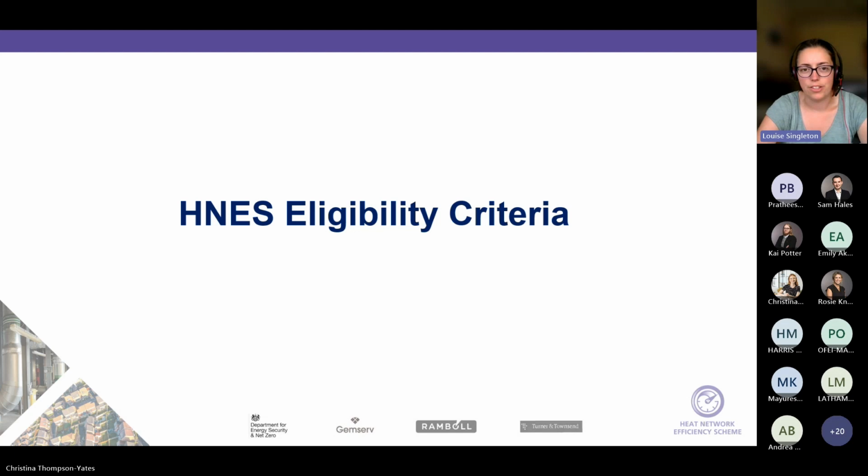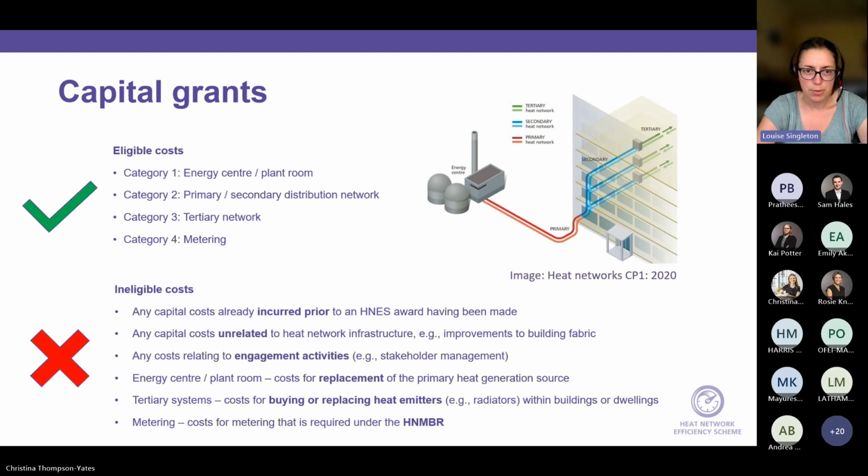Okay, so in terms of what's actually eligible for the two funding pots, for capital grants, we're able to fund works across the whole range of the heat network. So starting at the energy centre, through the primary and secondary network, tertiary network, and also some metering as well. There are some costs that aren't eligible. I should say we have a document, which is our guidance for applicants document, which is available on our website, and I think Christina will put a link to it in the chat as well. This will go into a lot more detail around what is eligible and not eligible. So please read that if you are looking to submit an application.